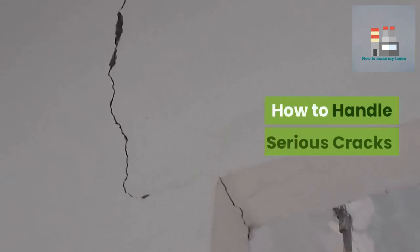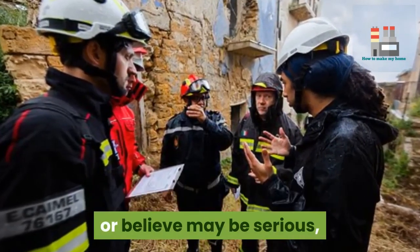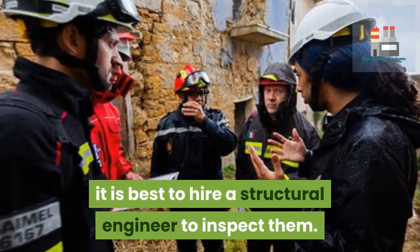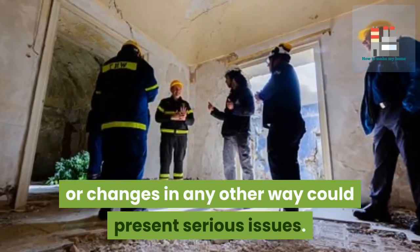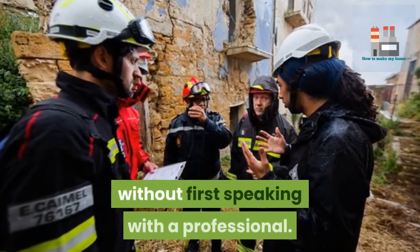How to handle serious cracks. If you notice any cracks that you cannot classify or believe may be serious, it is best to hire a structural engineer to inspect them. Any crack that rapidly widens, expands in length, or changes in any other way could present serious issues. Do not attempt to repair these serious cracks without first speaking with a professional.